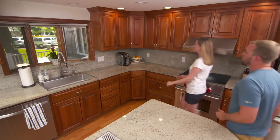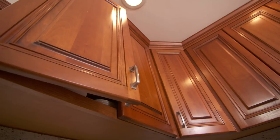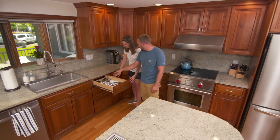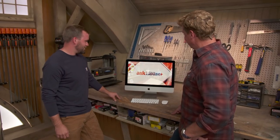All right, Amanda, you're all set. Give them a try. Okay. That's wonderful. Nice and smooth. All right, let me test this drawer out. Full extension, you can reach all the way to the back. Great, let me try it. Nice. Oh, that's wonderful. Thank you so much. You're welcome. Nice job, Nathan.